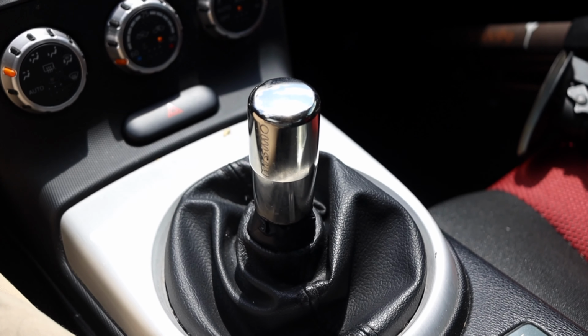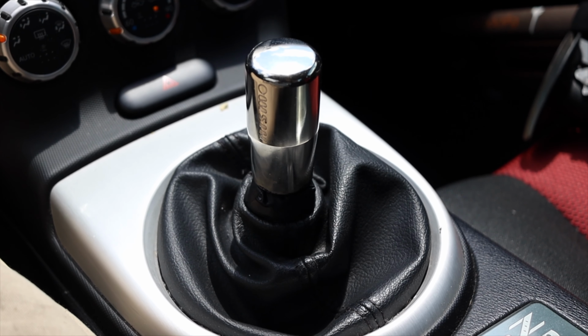Oh man, it just pulls so well. I love driving VQ engines. They get a lot of crap, but they're so much fun. Like I said, paired to it is a 6-speed manual transmission.